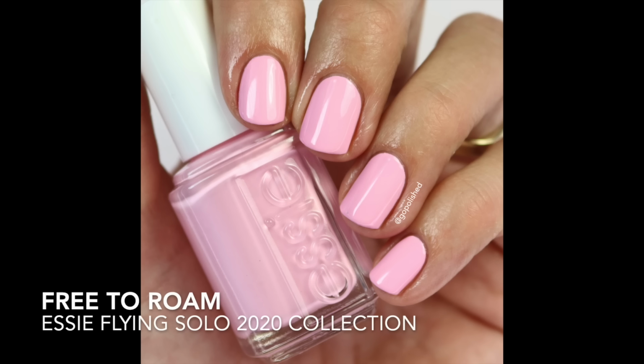Free to Roam is from Essie's Flying Solo collection from 2020. Love that collection. So many good polishes in it, but this pink was really, really nice, and compared to all these other ones, this one is the coolest of the bunch. It's not quite as bright as Mod About You, but it's close, so it does have a slight muted quality to it, and the formula is really great, especially with that new brush. It just glides on so nicely. Such a dream to apply.